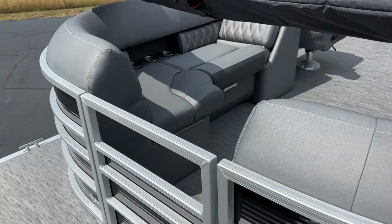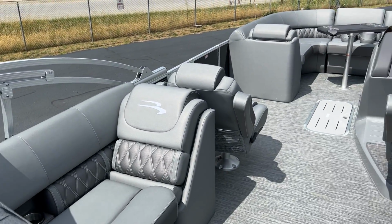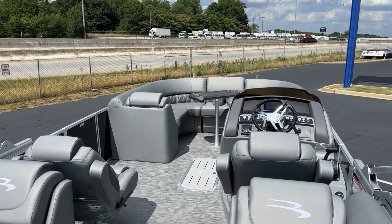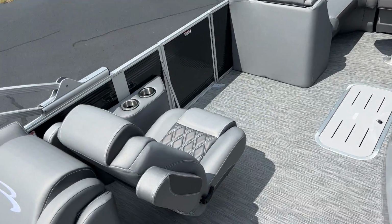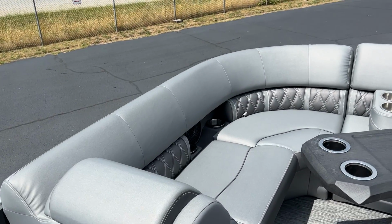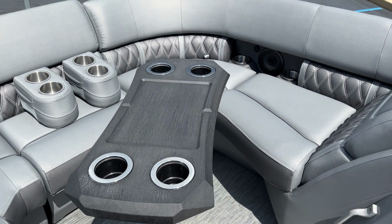It's got the carbon interior with the graphite accent. Captain's chair, co-captain's chair. It's got the bow gate seat, table. In-floor storage. Wraparound seating up front. That center seat does move. Table does stow away.